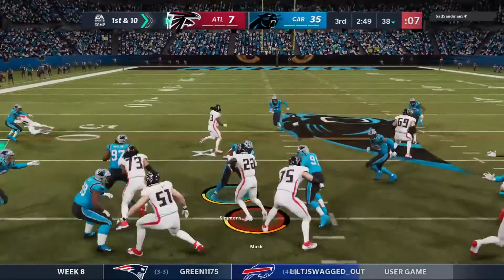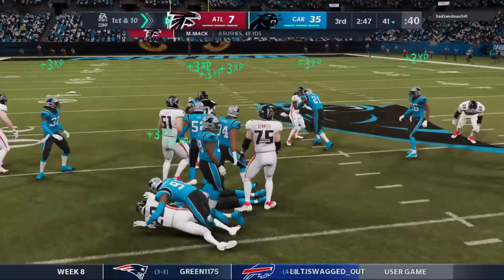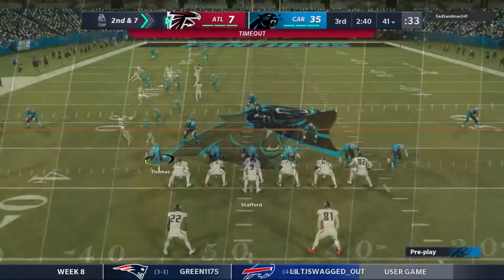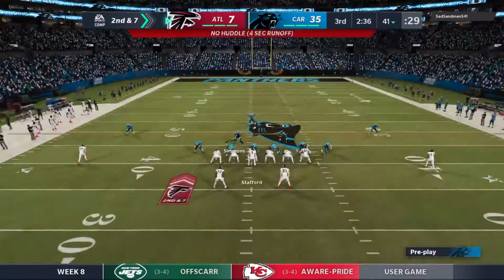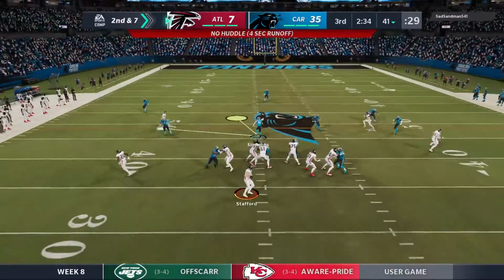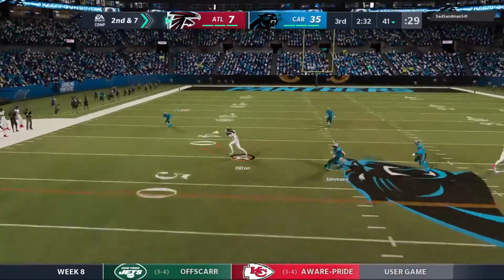They'll run it. It's Mack. And he'll take this up over the 40 to about the 41. Taken down. Tackled by Isaiah Simmons. It's a pickup of 3. Brings up second. From the 41, Stafford.